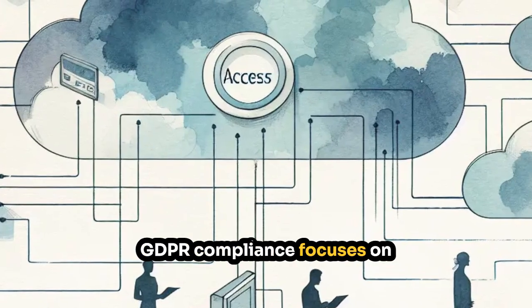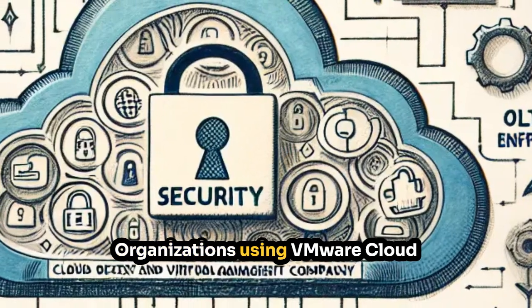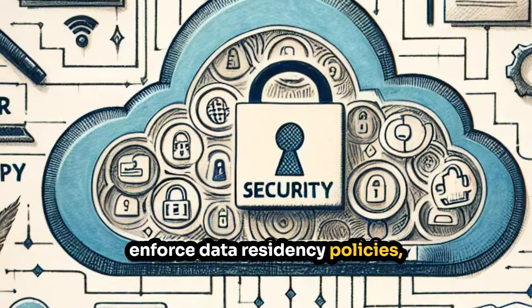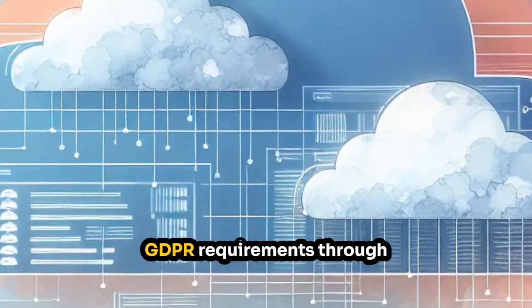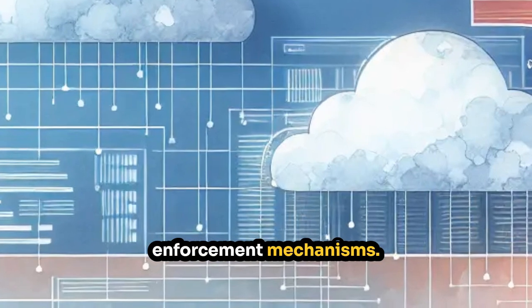GDPR compliance focuses on data privacy and user rights. Organizations using VMware Cloud must implement access restrictions, ensure secure data deletion, enforce data residency policies, and automate compliance tracking. VMware Cloud security tools enable businesses to meet GDPR requirements through encryption, logging, and policy enforcement mechanisms.